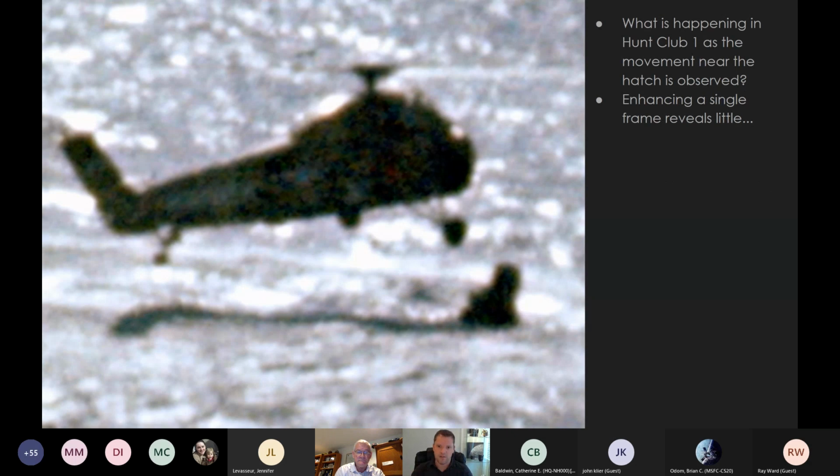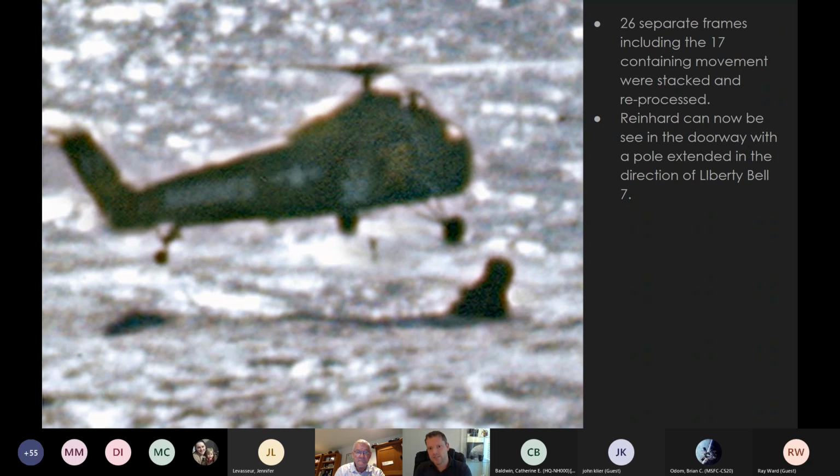So we started with this single frame, but we wanted to know what is happening just here in Hunt Club 1. And with the stacking process, which is those 17 frames plus a few extra, so it covers 1 second of elapsed time at the moment that we saw the hatch blow, we now get this. And lo and behold, there in the hatchway, in the doorway of Hunt Club 1, is John Reinhard. These are his legs. If you can see my cursor, this is his right elbow. His helmet, and you can see a bit of orange there, that's his life vest.